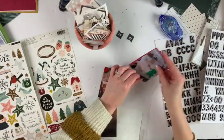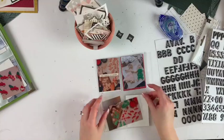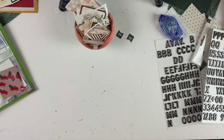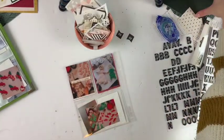So anyway, as you saw on that first page, I'm making it pretty simple. My goal this year is to make it simple and cute and not go too overboard, just so that the project is manageable and I have the time for it.